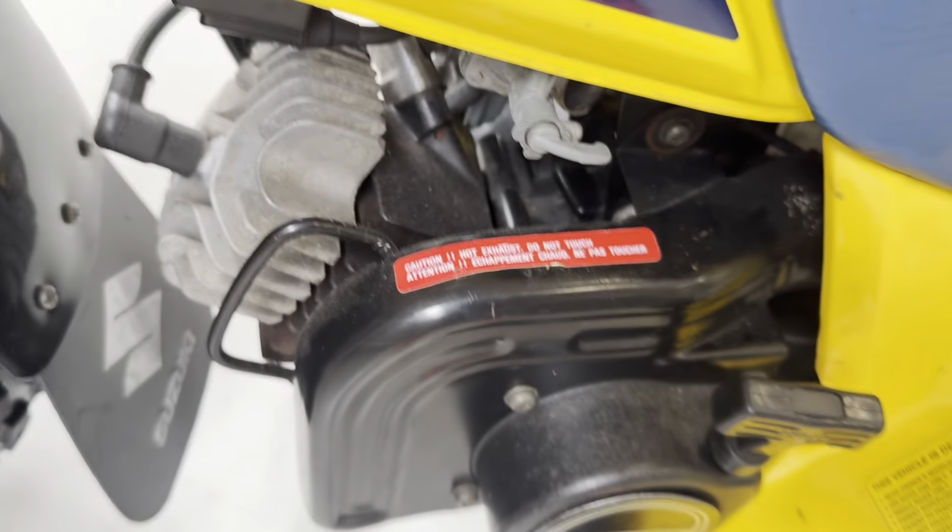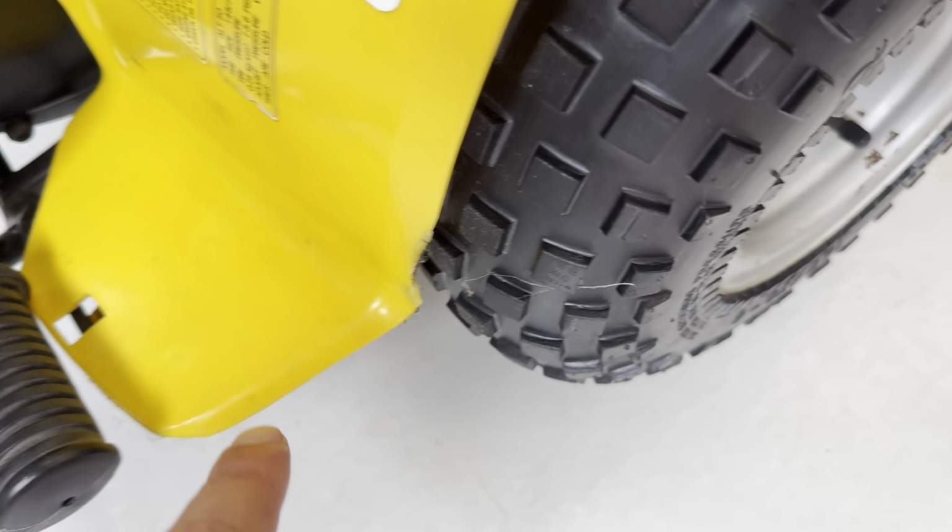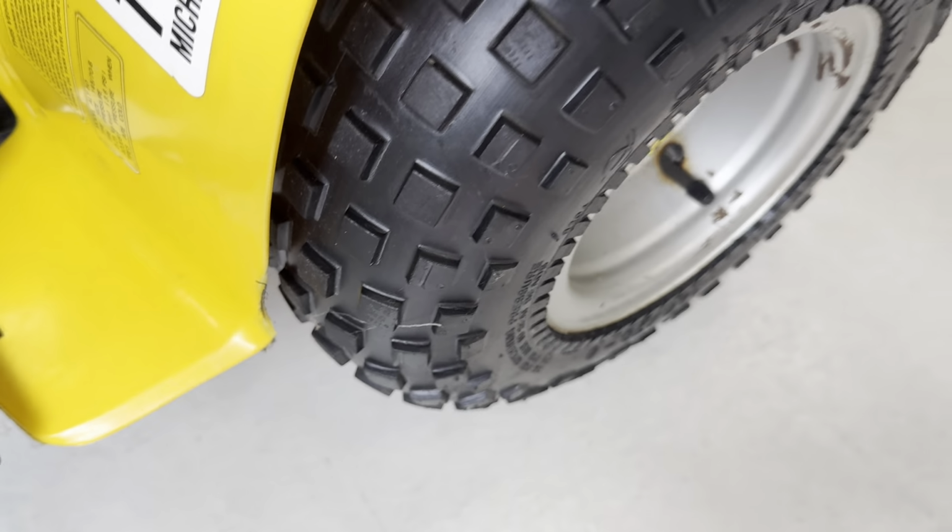Still has the original sticker. Still has the original flat. These parts right here break constantly. This rubs the tire. You can see it rubbed a little bit.